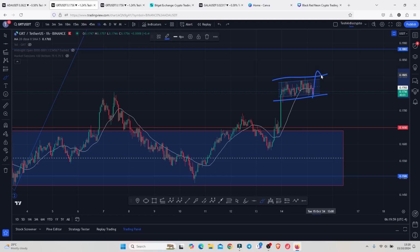And for us to get a breakout to the upside, we need to break above the 20-day MA and break above the 0.1792 for us to consider that as a successful breakout to the upside, in a move that will be taking us to the next key area of resistance above the 0.1882.